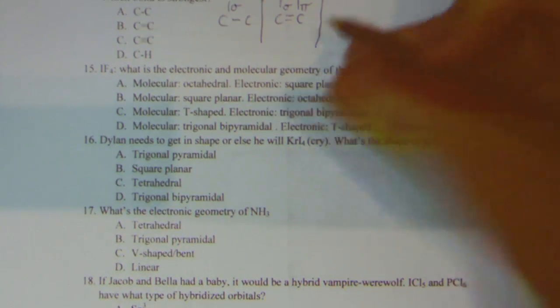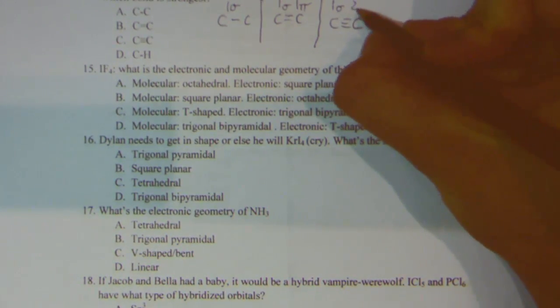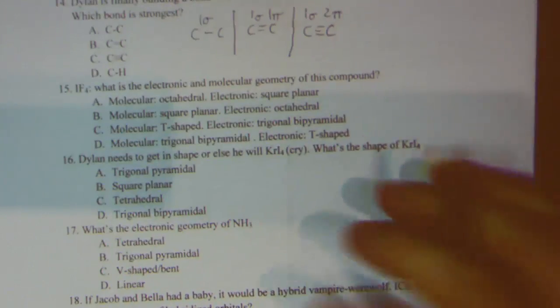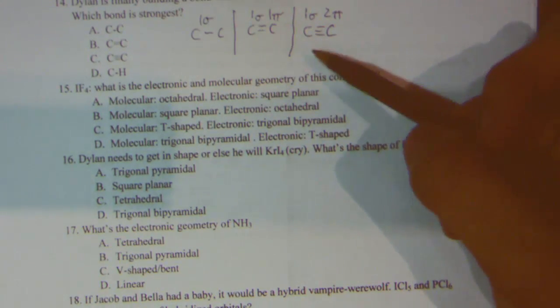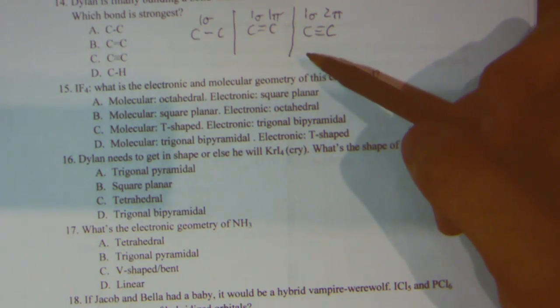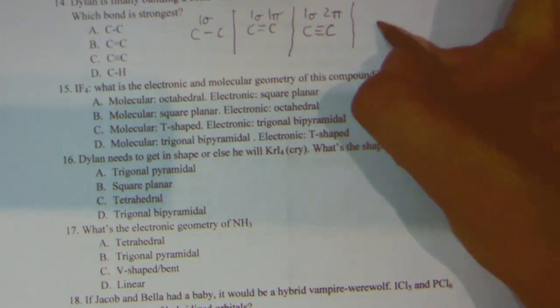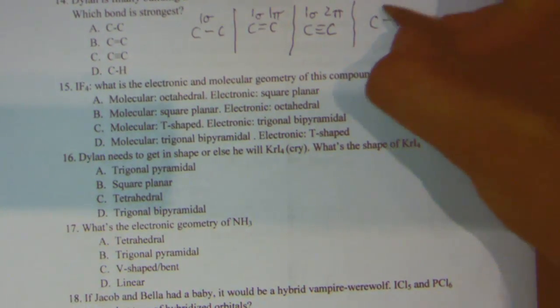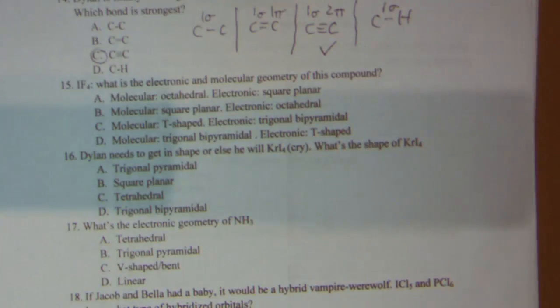This means that, let's look at C triple bond C. This has 1 sigma and 2 pi's. So we have another pi. So this one has 1 bond, this one has 2, and this one has 3. The more bonds you're adding, the stronger this molecule is going to be to keep this bond. The last one, C-H, has only 1 sigma. So we can say that the bond that's strongest is the C triple bond.